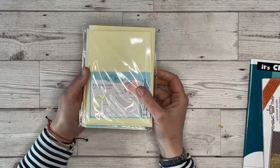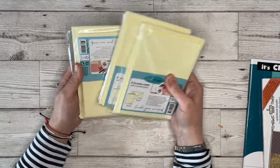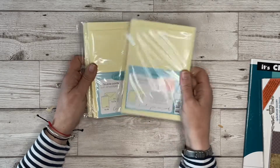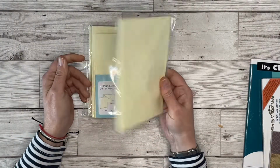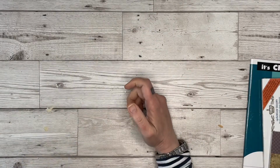Also bought more cards, double cards with envelopes. I mean, they're just so cheap in this chain store. It's called Action, by the way. I think they are like, what were they? 79 cents or something like that. I mean, really, really cheap. Cheaper than if you made them yourself, so can't go wrong with those.